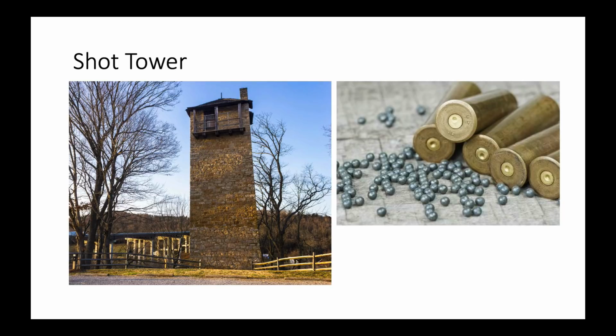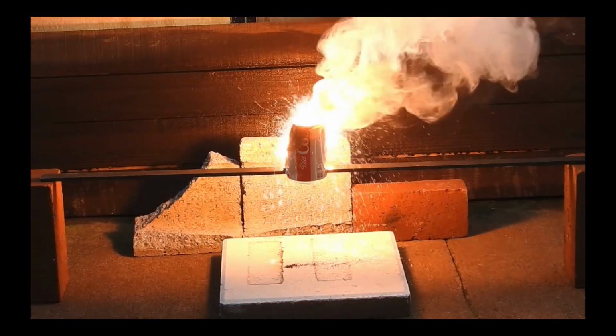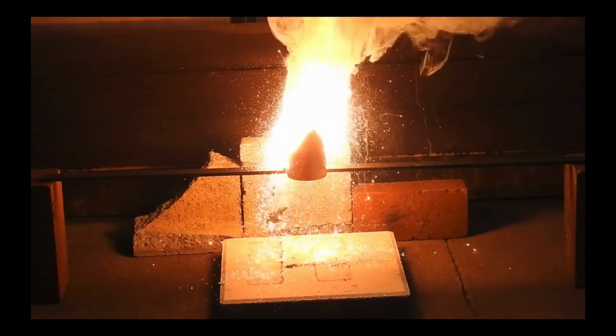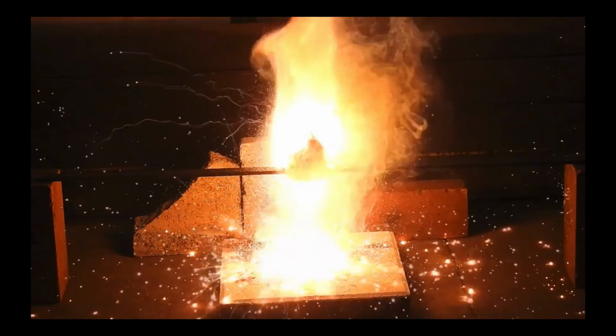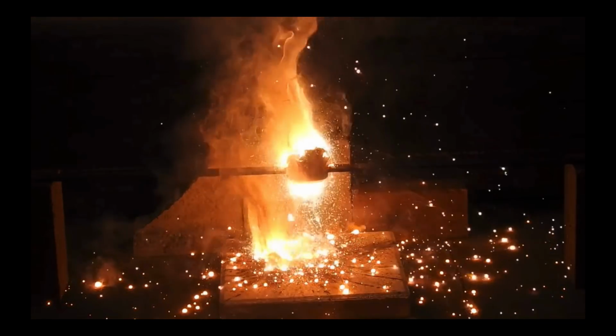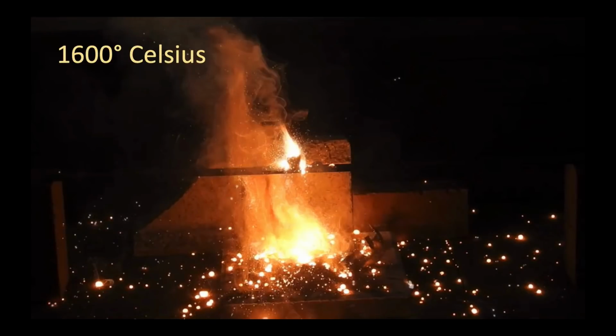But the spheres I'm interested in are iron spheres, and iron melts at around 1600 degrees. Here's a video of some molten iron. The molten iron is splashing around, and all the sparks that come out make these little microspheres. You see some very big spheres, but there's also a bunch of little ones in there. To be liquid, it needs to be 1600 degrees or higher, around that, meaning it's white hot.